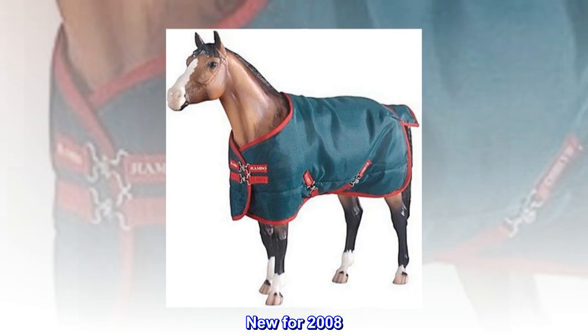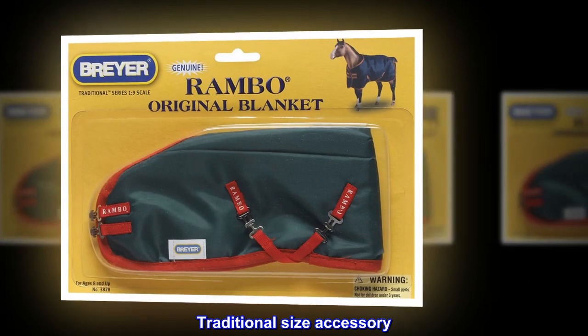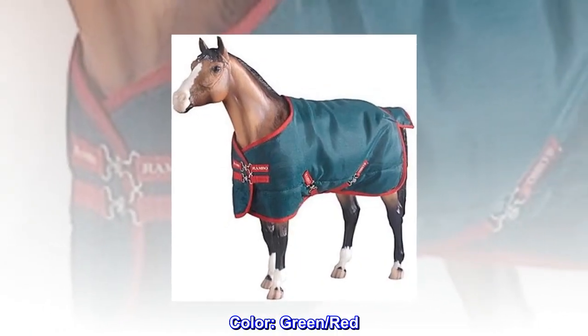New for 2008. Traditional size accessory. Accurate detail. Blanket with hood. Color: green, red.